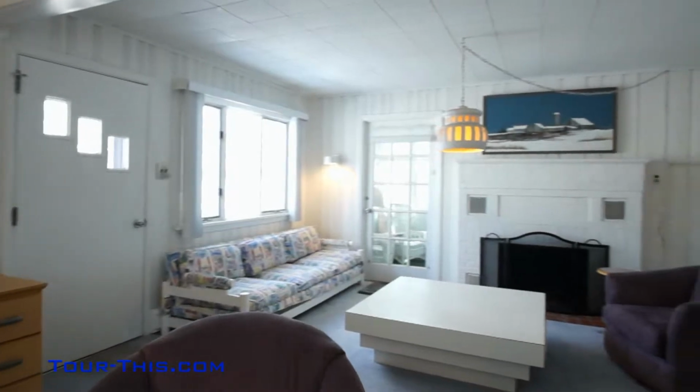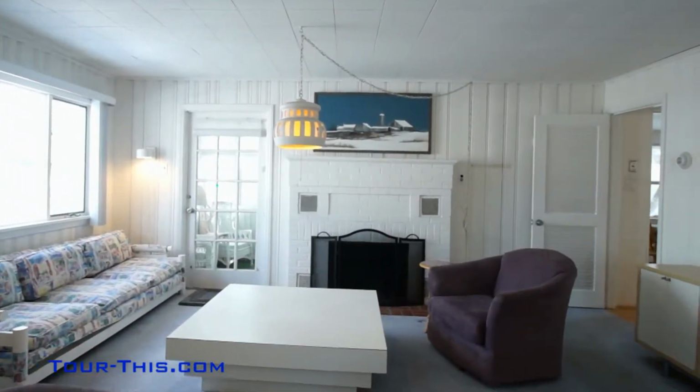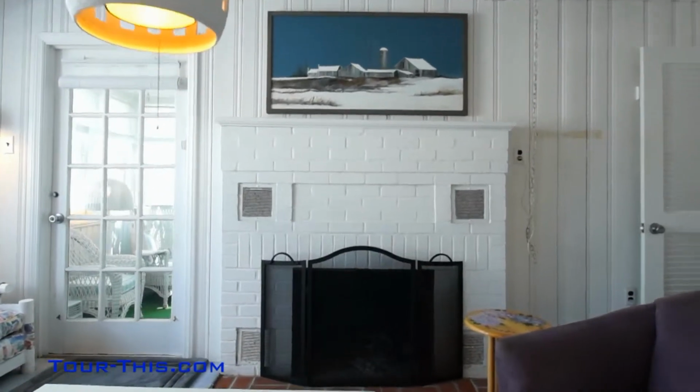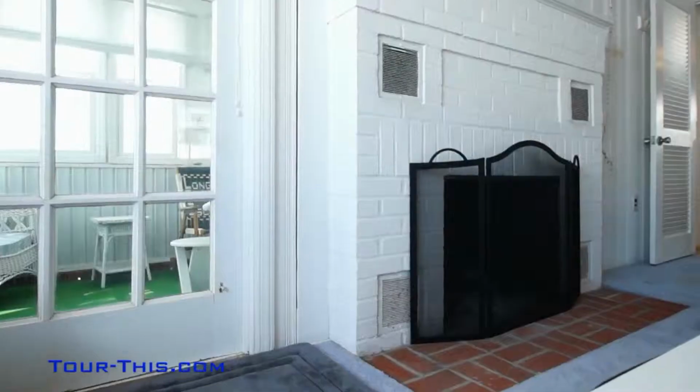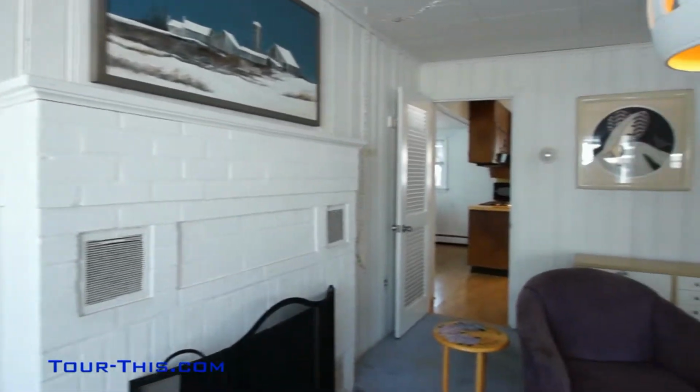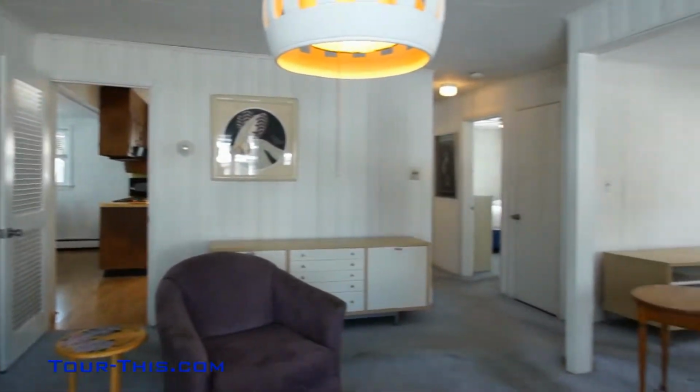Walking into the house, you are sure to notice the oversized living area, complete with wood-burning fireplace to warm you on the chilly LBI evenings. To the east, and accessible through the living area and kitchen, is a large enclosed patio.